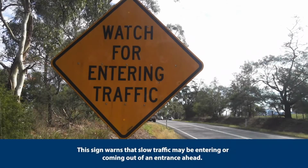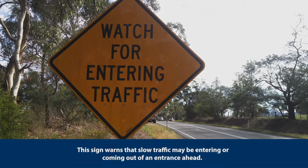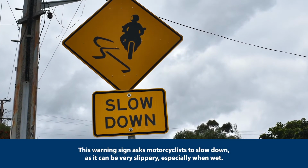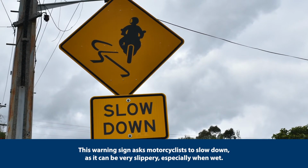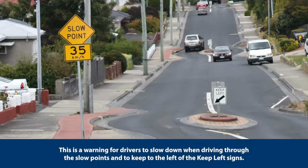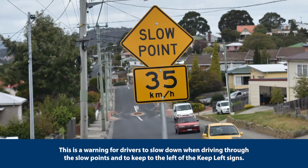This sign warns that slow traffic may be entering or coming out of an entrance ahead. This warning sign asks motorcyclists to slow down as it can be very slippery, especially when wet. This is a warning for drivers to slow down when driving through the slow points and to keep to the left of the keep left signs.